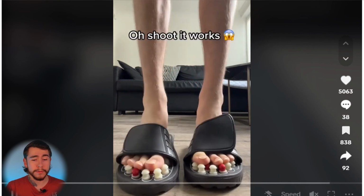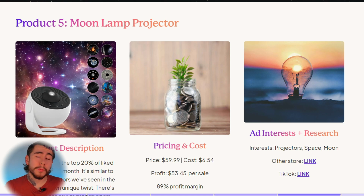All right, last but not least, we have our final product of the month. Product number 5 is this moon lamp projector that you guys can see right here.